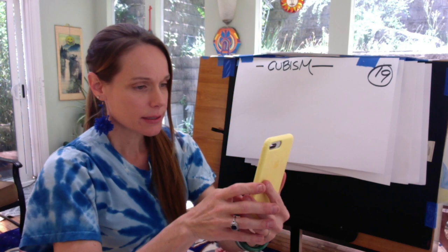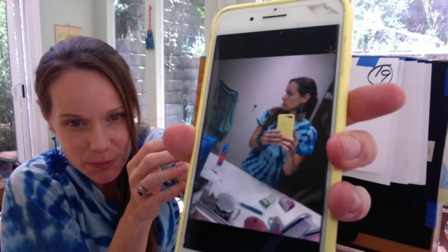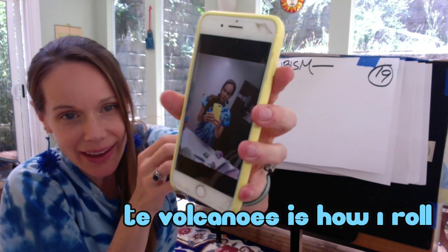As you can see, I did one there, and then I did a different viewpoint. That's not my favorite viewpoint. Went all the way to the side. Look at that toothpaste. It's like an overflowing volcano. Okay, so three.